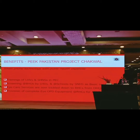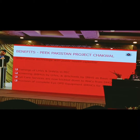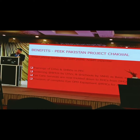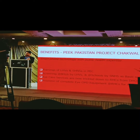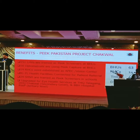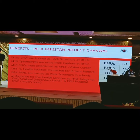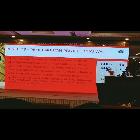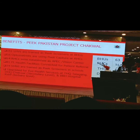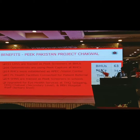The beauty of this application is that now at the rural health center we have optometrists who are providing primary eye care and refraction. Not only this, we have given a lot of equipment to the rural health centers to help the refractionists. For the last 2.5 years, we have been implementing this project in three tehsils of Chakwal, and till now we have engaged more than 150 radial visitors and appointed 16 optometrists who are working at 14 newly established rural health centers under this project.